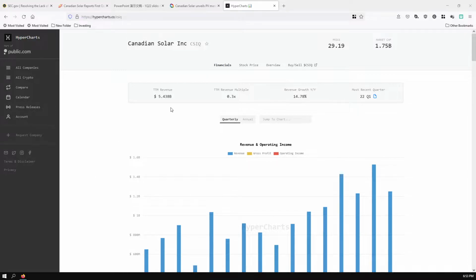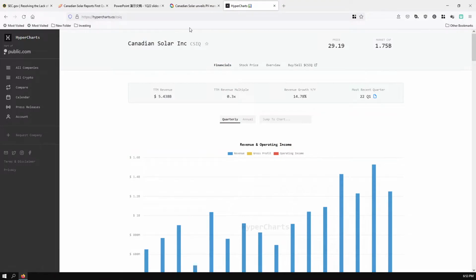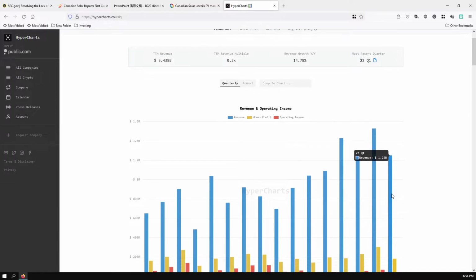And also, we have updates on Canadian Solar's strategy when it comes to developing panels, wafers, and cells. We'll go over that. And then at the end, I'm going to let you know what my thoughts are with the company going forward. So, we're going to start off going to hypercharts.co/CSIQ, ticker symbol. And this will put into visualization their latest earnings report.